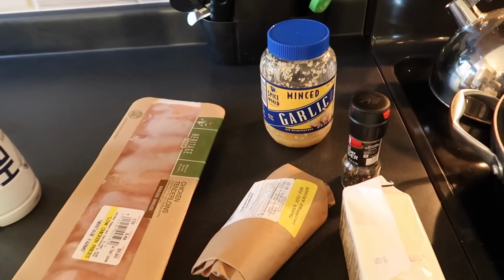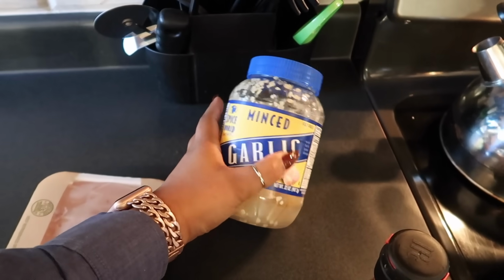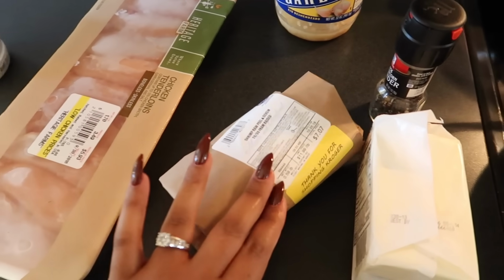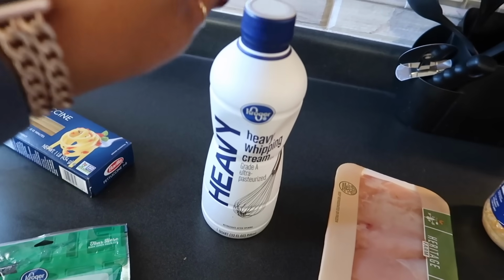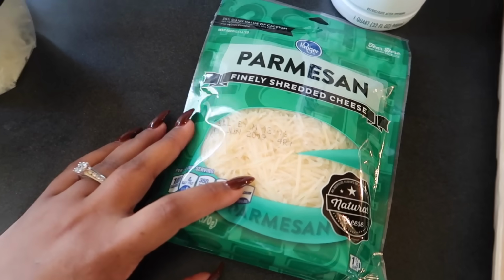Okay, so real quick, I'm gonna run down our ingredients. I got a little bit of minced garlic, and I'm going to use that to saute the shrimp. I also have my butter, shrimp, chicken, black pepper. We have some heavy whipping cream, and you're gonna need this to make your Alfredo sauce. Got a little bit of Parmesan, which I'm also gonna add to the Alfredo sauce.